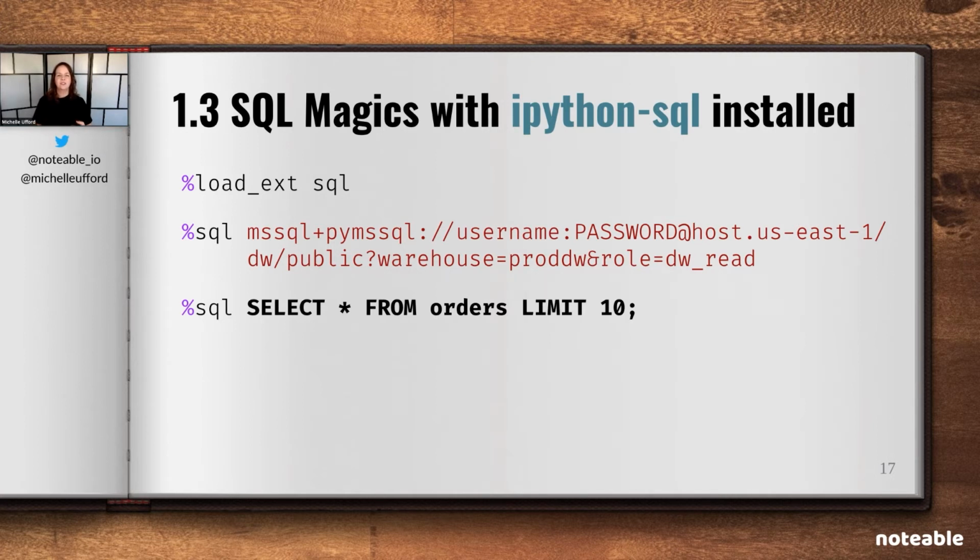And everything that is left feels very familiar. I'm going to load my SQL extension. Yep, I can understand that. I'm going to connect to the database that I've provided the connection string for. I can also understand that. And I'm going to run my query. I can definitely understand that. So this is really an ideal place for you to get to inside of your environment.